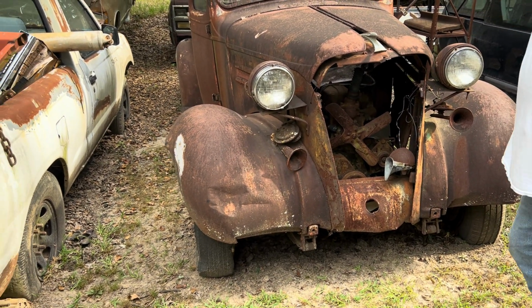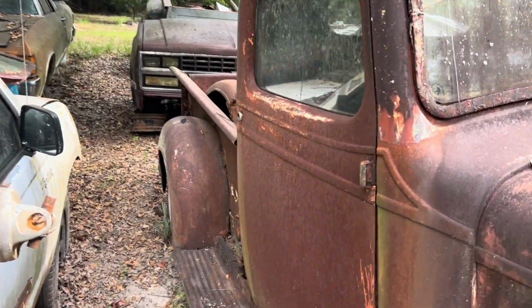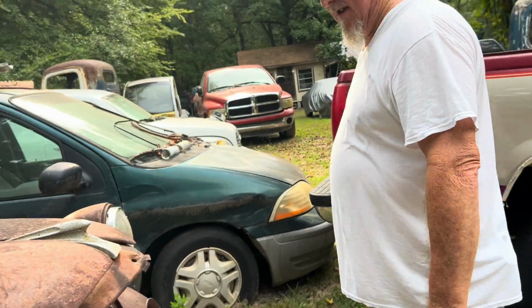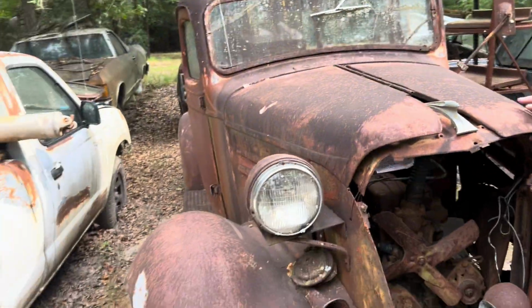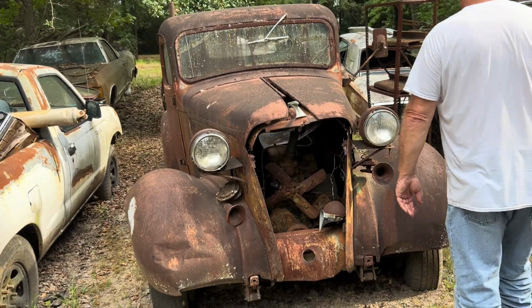But look at this exhaust system. Yeah. Got him a stack on that thing, coming right out of the top. Ken's got a couple like that, except he does have some chrome pipes on his. I do not have the grill for this thing. The grill was gone when I got it.